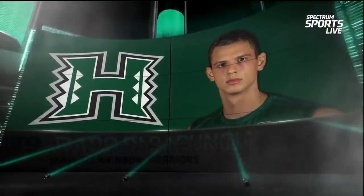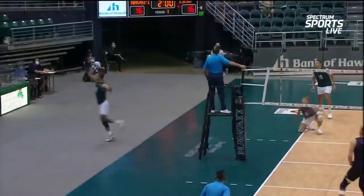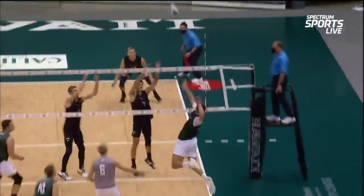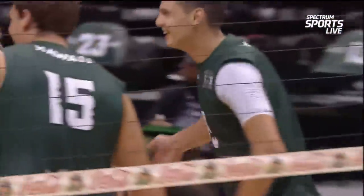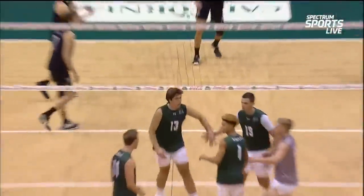On the other side, of course, Rado Parapunov. He has 42 attempts, 21 put-downs, hitting .262, also a half dozen blocks. And Rado getting a lot of action tonight. Long Beach State camping out on him, but somehow he's working around the block, slicing and dicing the ball, and showing his veteran experience as well as his leadership.